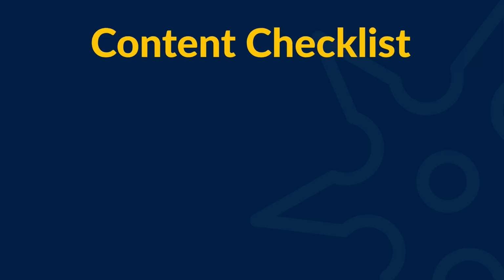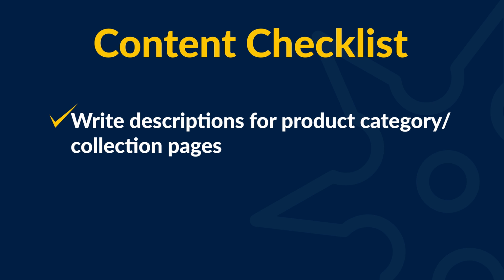Okay, so let's summarize with your action plan then. Remember, we looked at 2 areas. We looked at content and then we looked at behind the scenes. So the checklist for your content: write descriptions for your category, or as Shopify calls them, collection pages. Make them good, make them detailed, and link through to other collections on your store.